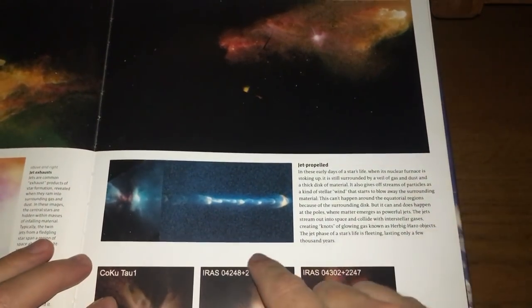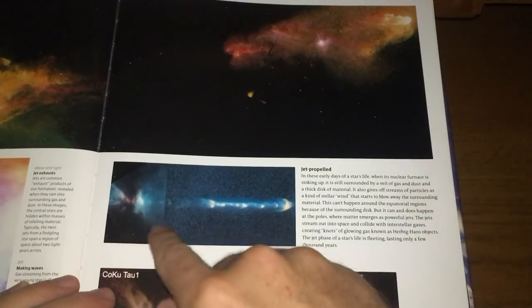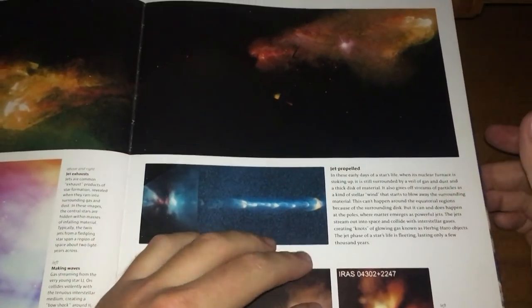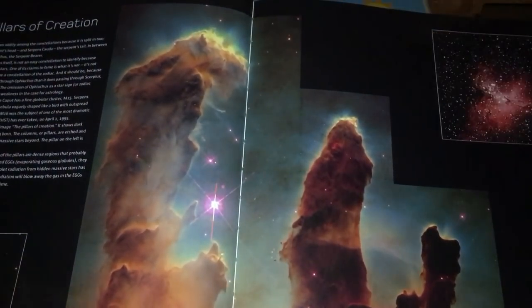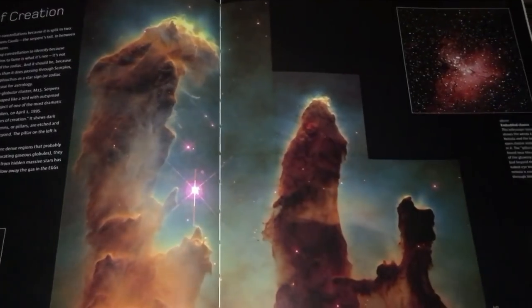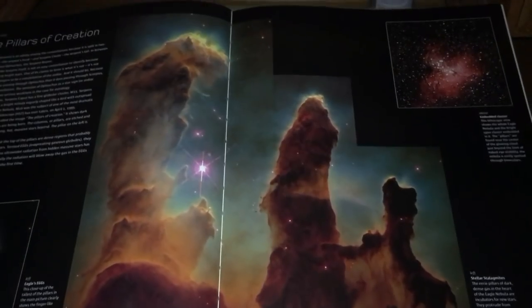So over here we have, oh, on the right here, okay. So these are some more jets being propelled from the polar north and south ends of a star, I guess. And then here are the beautiful, beautiful, beautiful Pillars of Creation. And God, these are so amazing to look at. There we go.